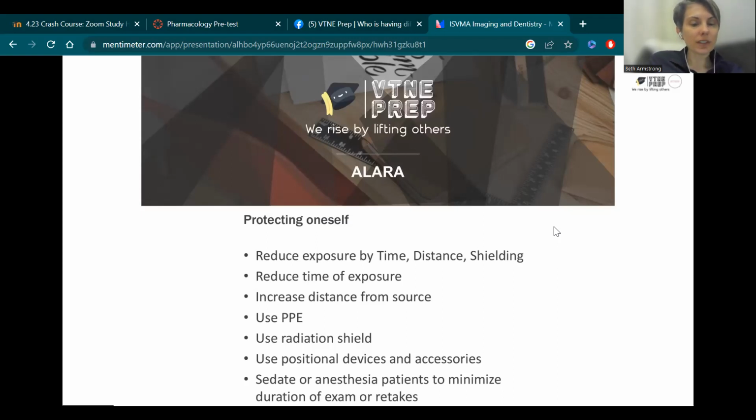Also, distance from your patient: if you can't do hands-free, try to use as many devices as possible to be able to stand back as far as you can. Especially with limbs and things, how can you stand back a little further from your patient and still take a good image, by using certain types of ties to hold the leg out versus putting your hand right there? Because we all know that most people aren't wearing gloves when they should be, correct?